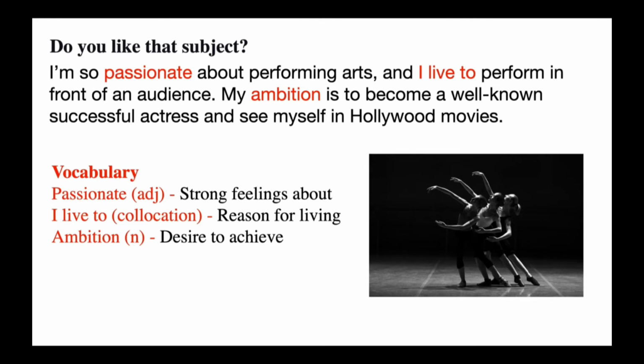So let's look at the vocabulary I've got here. Vocabulary-wise, we've got passionate. That's an adjective, and that's a strong feeling about something. I live to something. So this is a collocation. Here I say I live to perform. But you could live to run, you could live to play football, you could live to play the guitar. So it's a bit melodramatic. It's a bit over the top to say I live to something, but it's your reason for living. And then ambition. That's desire to achieve something.